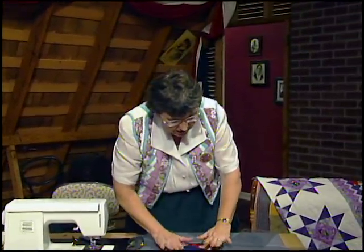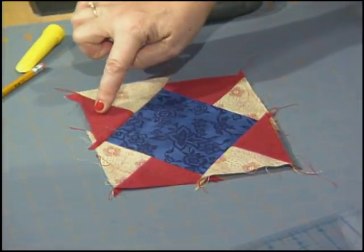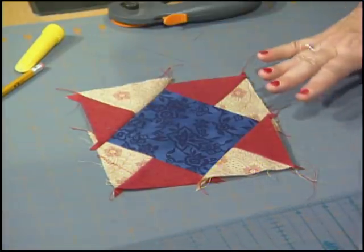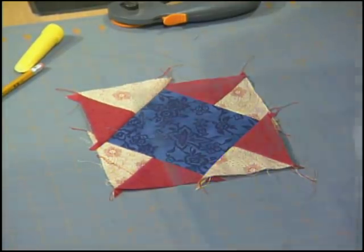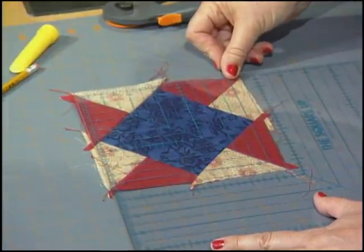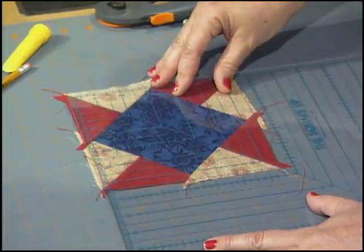It should be 6.5 inches. So take your square up ruler. Now see how the red is in the same position the whole way around, and that creates that swirling effect. Now take your square up ruler and drop it. Oh my gosh, there's not a lot to spare right here.